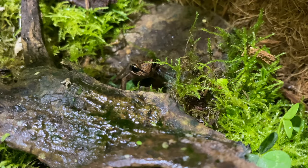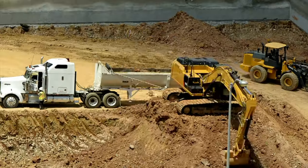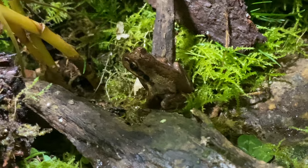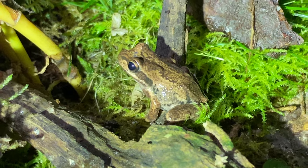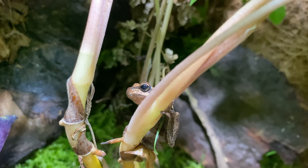While these frogs are relatively common in New Zealand, other frogs are not, such as our native frogs. Their habitats are constantly under threat due to human activities and removal of habitat. It's important for us to appreciate and protect these little fantastic beasts and the ecosystems they call home, as it's also home to some other fantastic beasts.